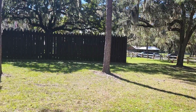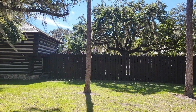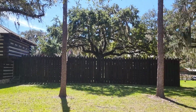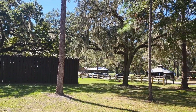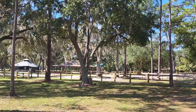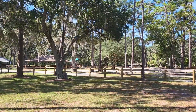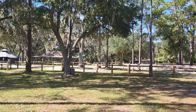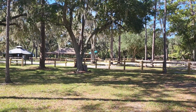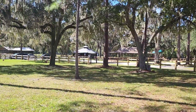So here is this side of Fort Christmas. There is the parking area over there. Restrooms, there is a playground, there are a couple of pavilions. They have a good handful of picnic tables around the property.